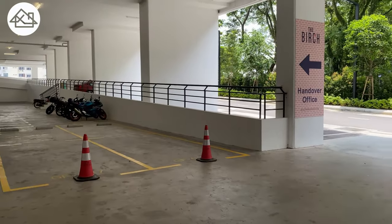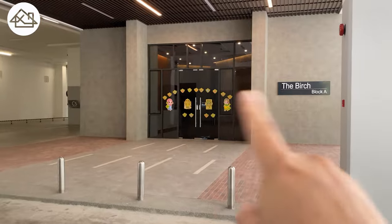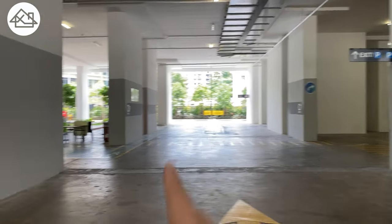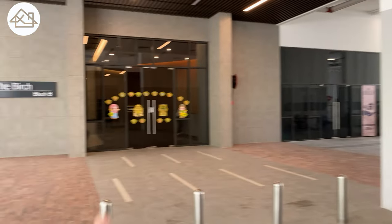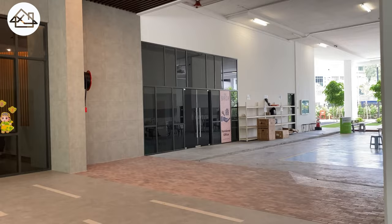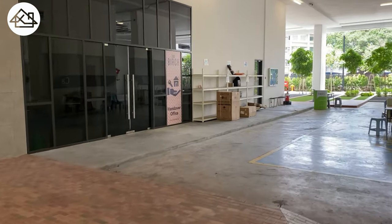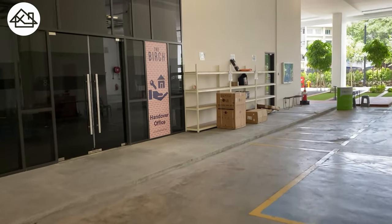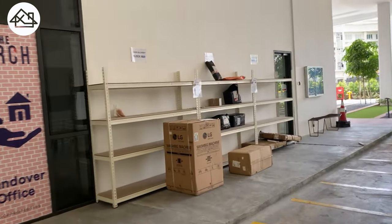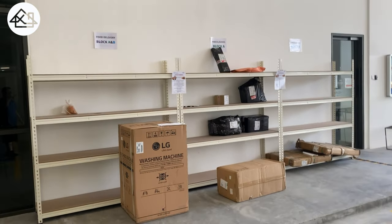Okay, so when you come in this road, you will see both of the blocks. This is Block A, and of course, there will be an exit there. And one more here is Block B. Because that's the handover office and also the rack for you to put things lah. Delivery, I guess. Let me take a closer look. Yes, food delivery, parcel delivery, these are all for Block A and B.